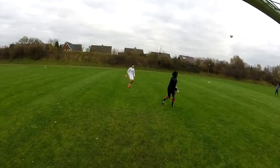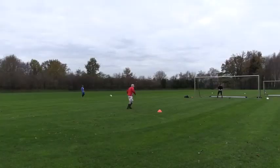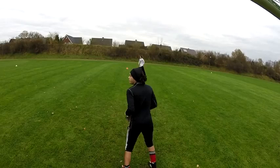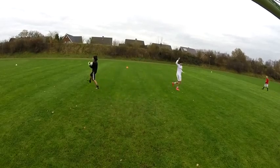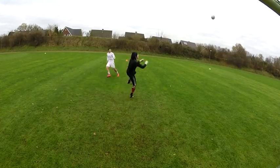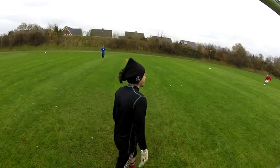This means a booming keeper call is needed to warn your defenders to shield the attackers off or to get out of the way because you will knock them over. Once you collect a few high balls and rattle a striker or two, you will see that the other team will send less high balls into the box and less strikers will happily run into it.